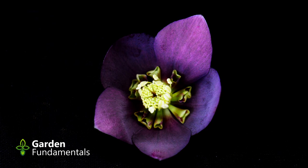This is the first flower in the sequence. You can see that it's just opening up. It's not fully developed yet. Now this does seem to have purple petals, but in fact what you're looking at here are purple sepals. They enclose the flower and they're the outer part of the bud.